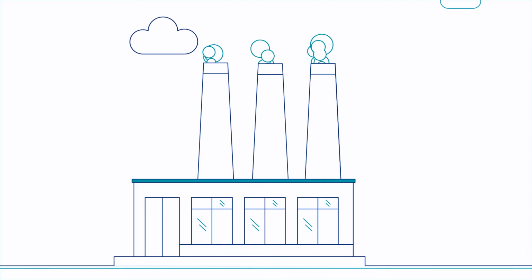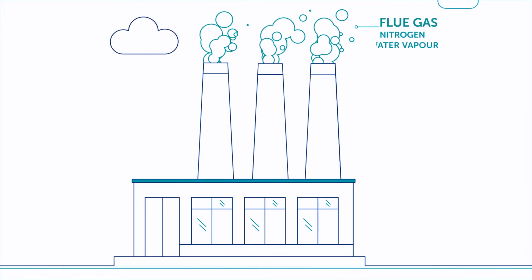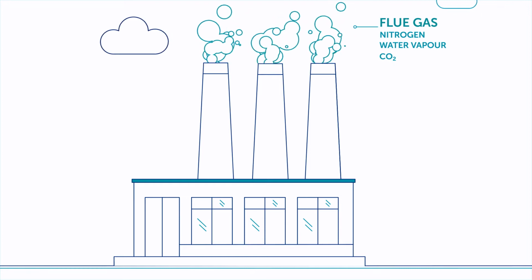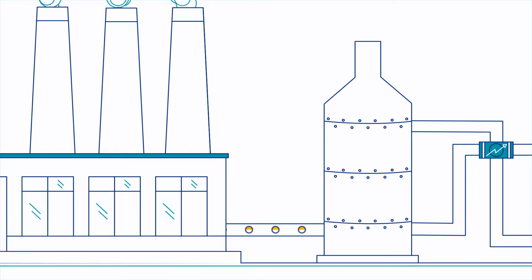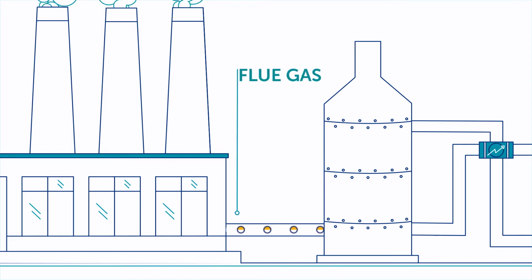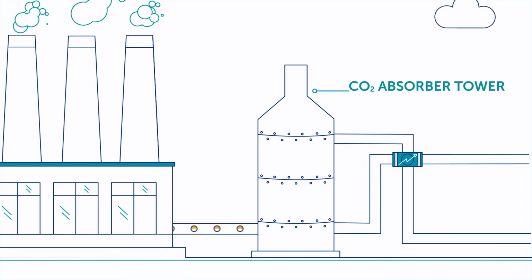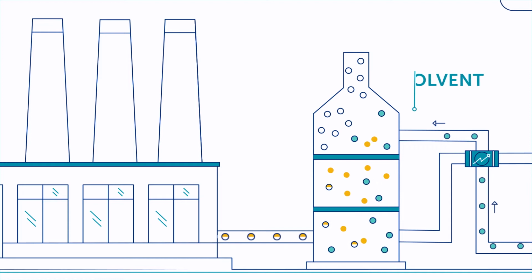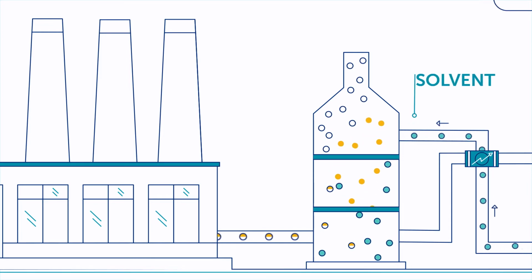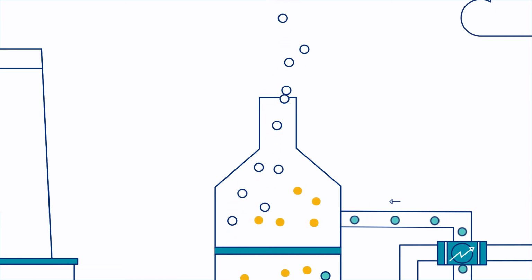Take one of our gas-fired power stations. At a traditional plant, flue gas, which contains nitrogen, water vapour and CO2, is emitted from the stack. However, by fitting a plant with carbon capture technology, this flue gas is diverted from the stack and cooled before entering a CO2 absorber tower, shown here. Inside this tower, the CO2 is absorbed into a liquid solvent and falls to the bottom of the tower. The remaining clean flue gas is emitted from the top.